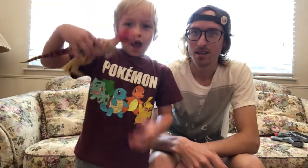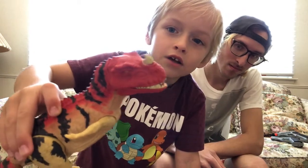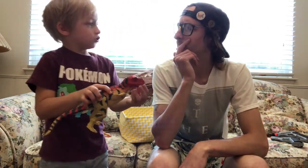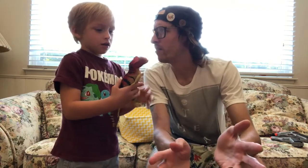And what is this? I can't remember that one. You know what? Ask people in the comments to tell you. Hey, everyone. Ask us if you know what dino this is. It has a horn on its nose, and it's a red one with black stripes. Is it a Ceratosaurus? Maybe. I don't know. Well, you know what? Let's have them figure it out.